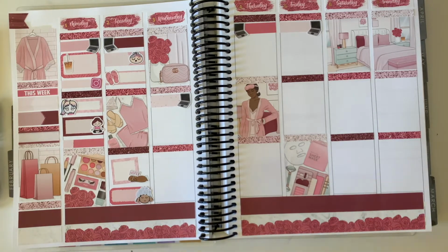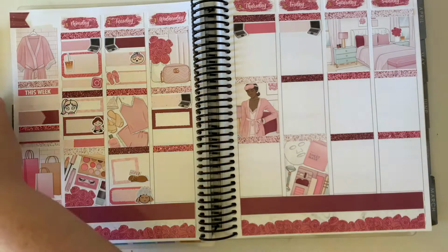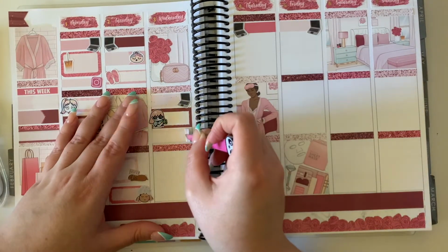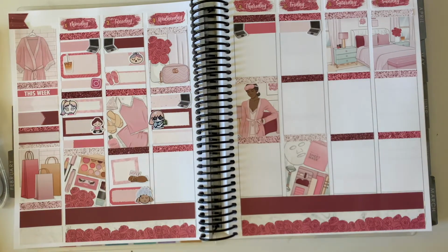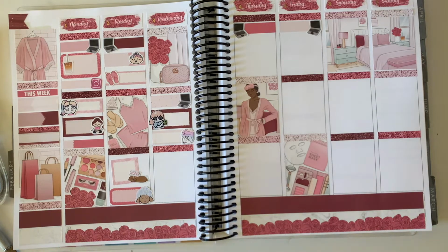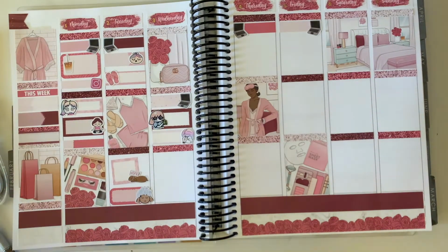Over onto Tuesday, of course, I've marked in work again, the same way as I did on Monday. Below that, I've used an appointment label and a Fox and Cactus tired, drooling Z girl, to mark that I was tired as heck. So naturally, after work that afternoon, I just chilled out and relaxed, and I've marked that in with a pair of slippers from the kit, a deco piece from the kit.